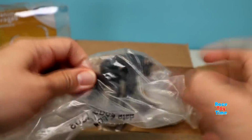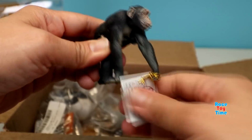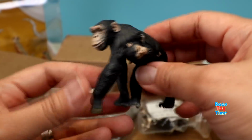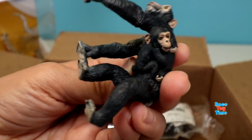Next we have the chimpanzee. Here it is. It's a mama chimpanzee carrying its baby. Oh, look at that baby chimp. It's so cute, isn't it?